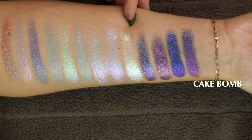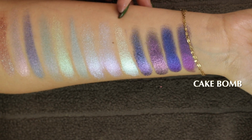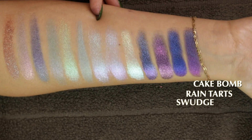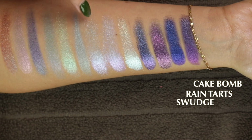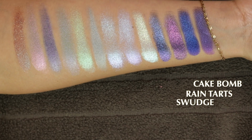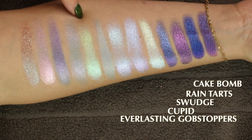If you love a good icy color, this is like teal, silvery, a little bit pearlescent, so pretty. Then we have Rain Tarts. Swudge. Swudge is another one where I feel like it's a little bit, no, maybe it's not as dry as that other one that I was talking about, Marshmallow whatever. Sorry, Deandra, I just can't keep all the names. Okay, so then we have Cupid, and then we have Everlasting Gobstopper.